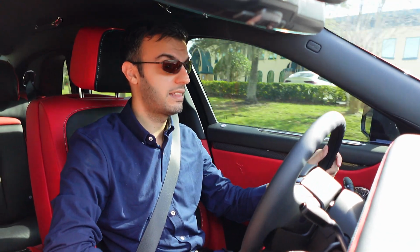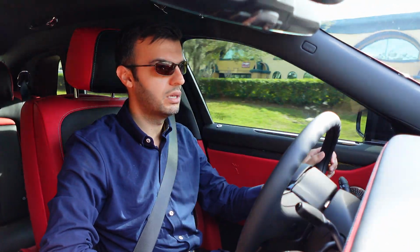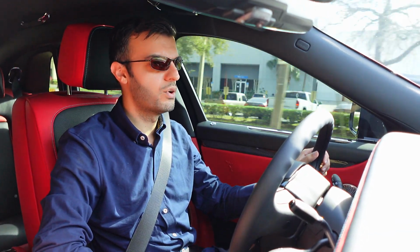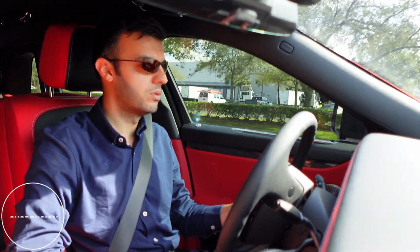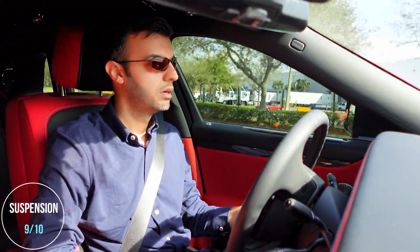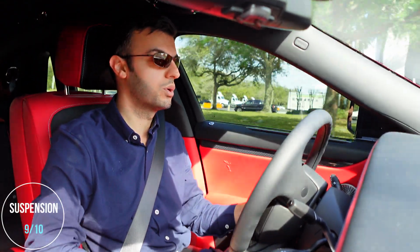That is not to say that this car's suspension is not absolutely immaculate. You can probably drive over a couple of alligators and you wouldn't notice. Or you just think you hit a pothole or something like that, because this is pretty serene. I've never been in a ride this quiet. The Range Rover was really quiet.